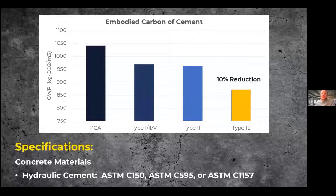So here's a quick visual. We see the comparison between the Portland Cement Association's national average GWP for cement on the left, compared against California cements, which are type 2.5 and type 3, which is a hydraulic cement. And then further comparing PLC, your type 1L, which shows a 10% further reduction over the current standard California cements. The solution ultimately for this one is easy.